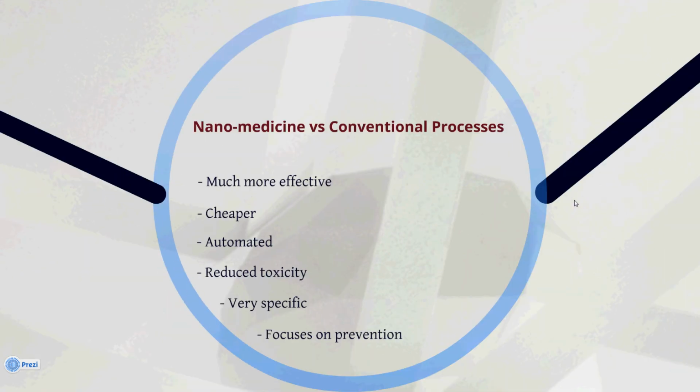So how does nanomedicine differ from conventional processes? Well, nanomedicine is much more effective, it's cheaper, it's somewhat automated, there's a lower toxicity in the human body due to its higher compatibility, and it's more related to organic chemistry, and it's very specific to certain diseases, which makes it more efficient, and it focuses on prevention rather than trying to treat already infected individuals, which requires very expensive health specialists.